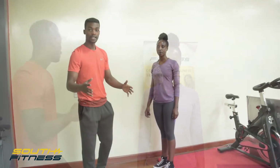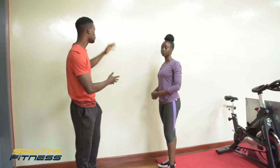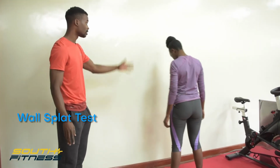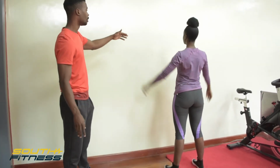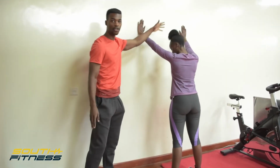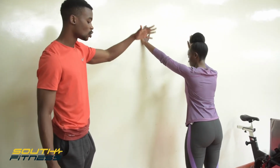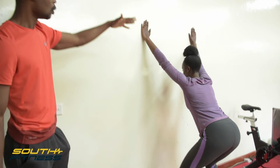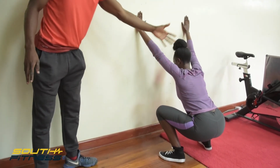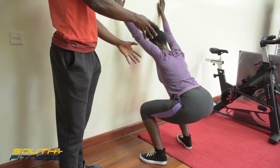So the first area we're going to be focusing on is your thoracic spine, and the test for this is called the wall splat test. For this, you want to be standing about 6 inches from a wall. Then you have your palms placed at the 11 o'clock and 1 o'clock positions on the wall, nice and flat against the wall. Then you just want to squat as low as you can with your hands flat against the wall and your hips and hamstrings parallel to the ground. That's correct. If you perform that, that's a pass on the test.